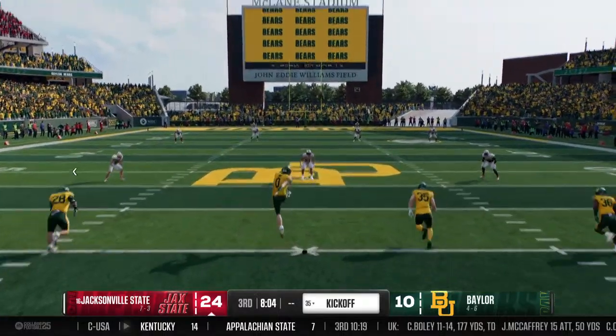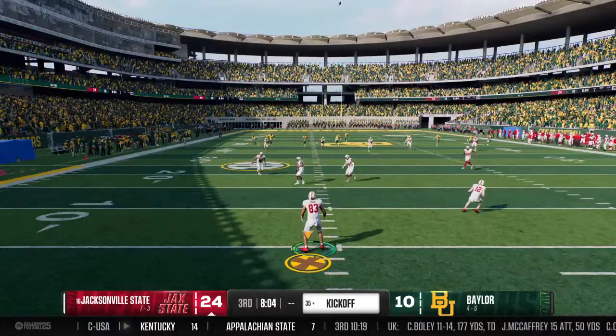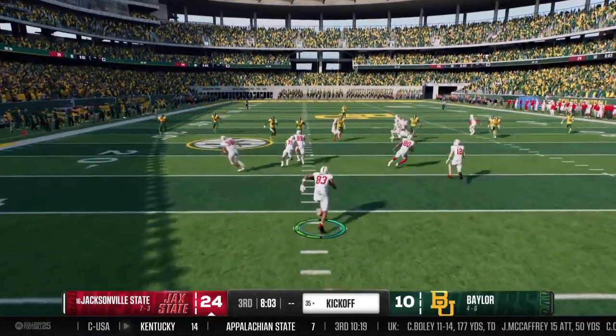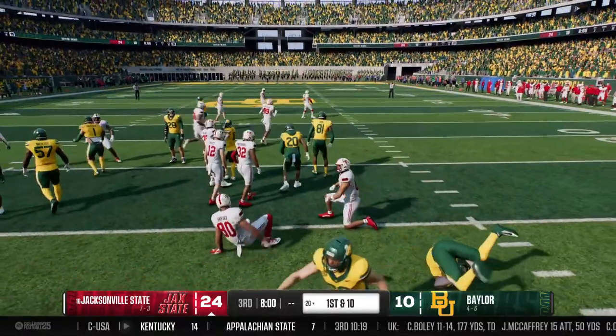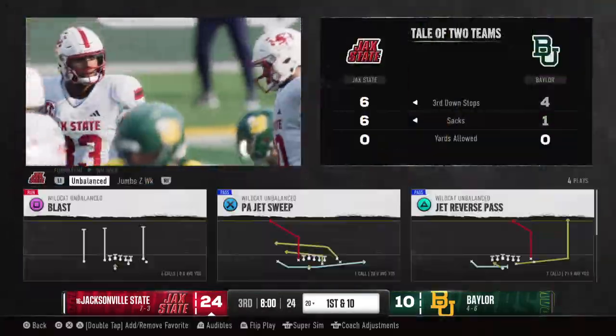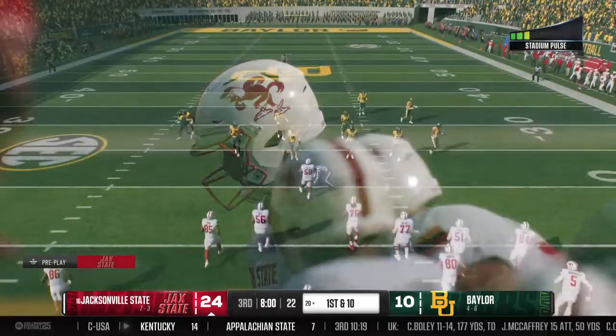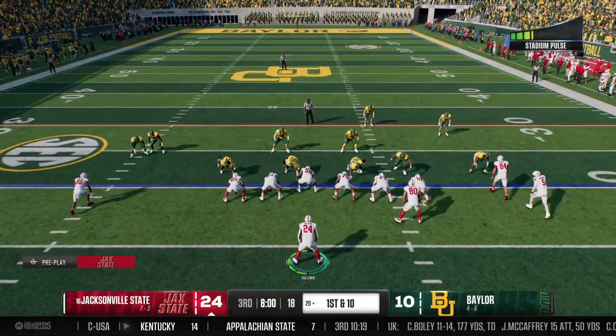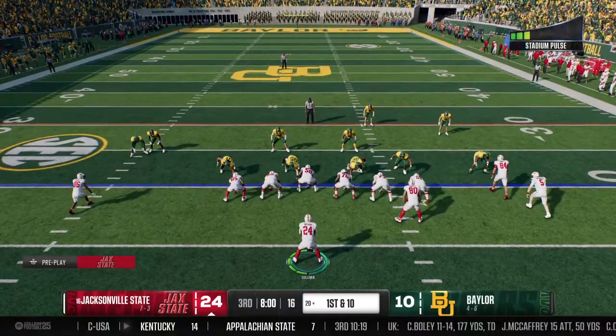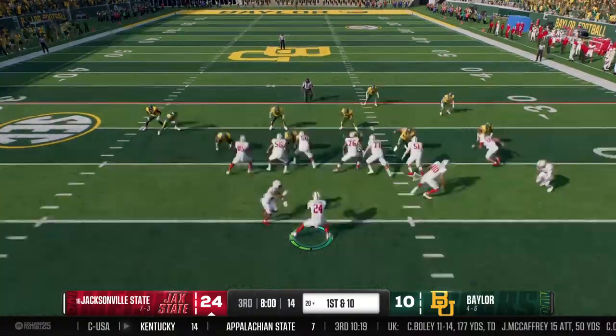Almost ready to kick it away after scoring the touchdown. From inside his own 10, he'll try to help out their field position. He was hoping for something a little more dynamic, that they get him on the ground at the 20. We'll see what Jacksonville State can get going. Now they need to put something together to answer that last score.